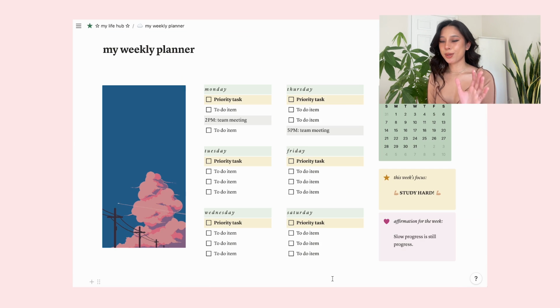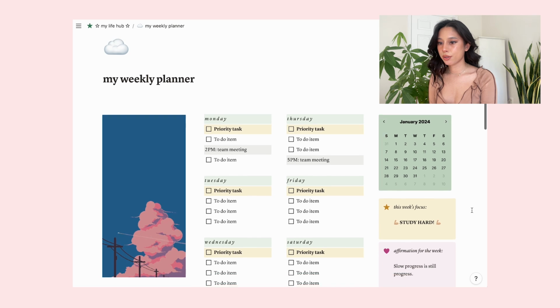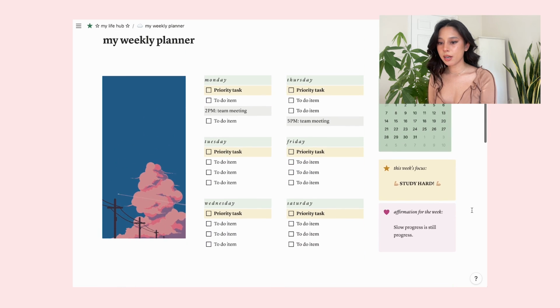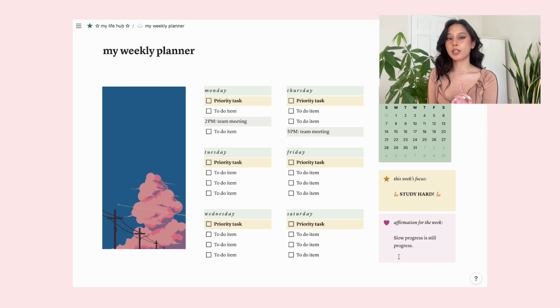Okay, so I have gone ahead and just reorganized some things, swapped out that image to just get this looking pretty good. I would say it's looking pretty cute right now. And now we have gotten quite a number of things in. We have our affirmation for the week, the week's focus, the calendar, month at a glance view. I am going to very quickly show you another way that you can also format your weekly planner if you want something a little bit more detailed.